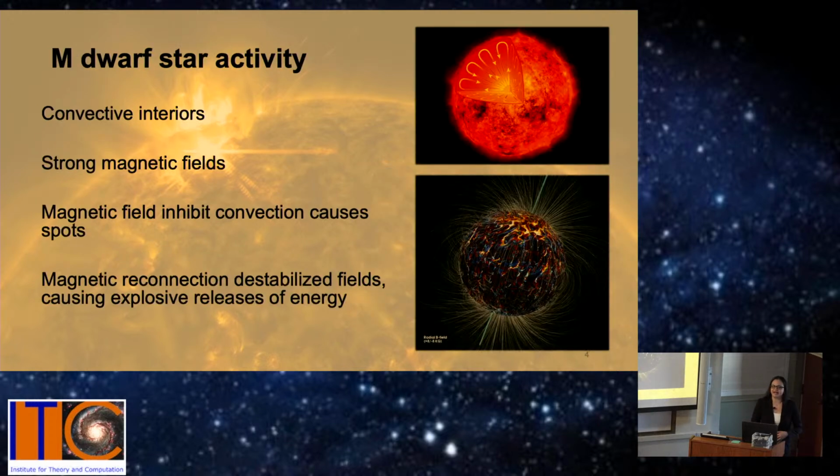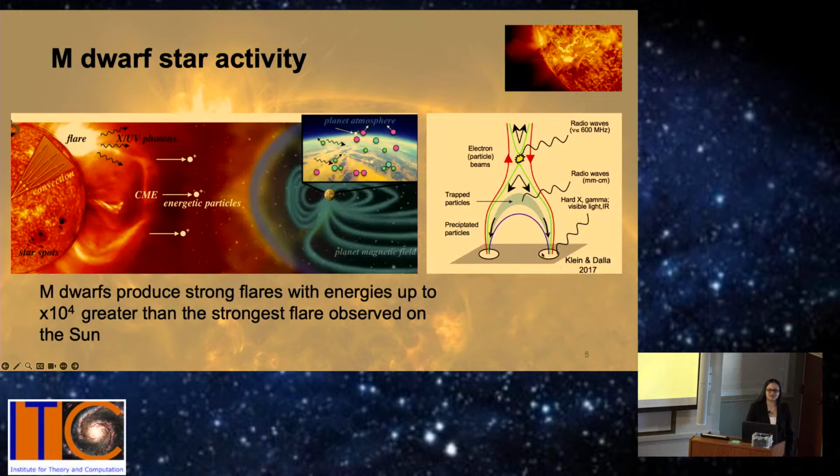Despite their small sizes and faint glow, one of their properties is that they're highly magnetically active. This is due to rotation and their convective cores, and they have really strong magnetic fields. This magnetic activity can inhibit convection, creating star spots on the surface of the star, where these magnetic field lines come in and out of the surface. They get tangled up. Eventually, with the process of magnetic reconnection, they snap, and a huge release of stored energy is erupted in the form of flares and energetic particles.